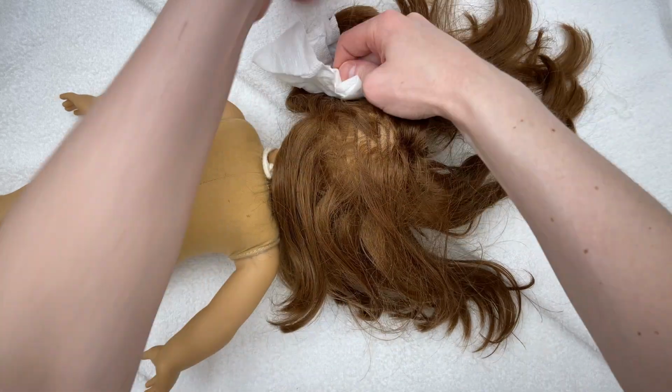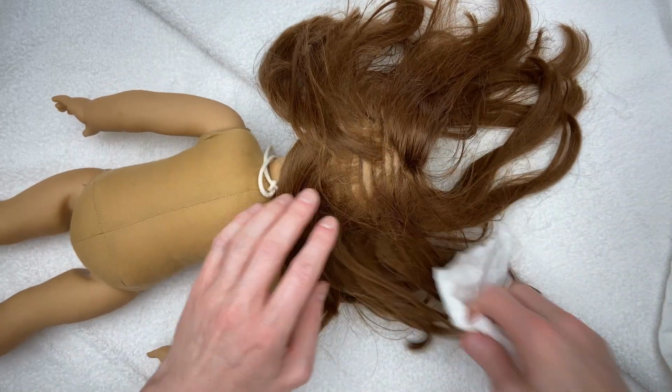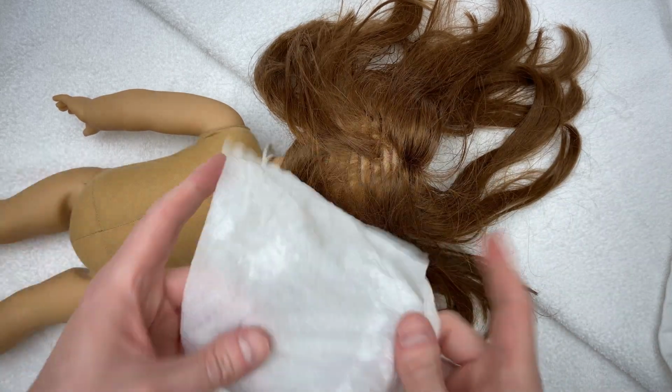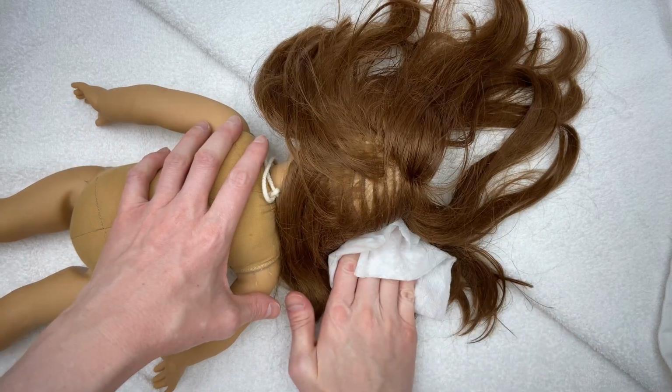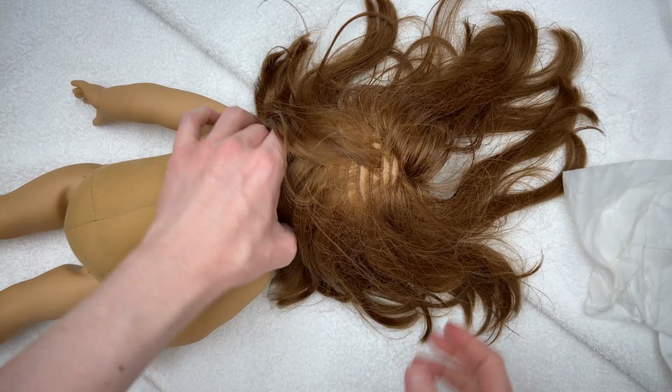You can see that she has a bald spot on the back of her head, and I think that might be the way I brushed it. Her wig is super full looking, and it's very thick, so it doesn't seem like she'd be missing that much hair, but I might have to look at that later. But for now, I'm not worried about it.